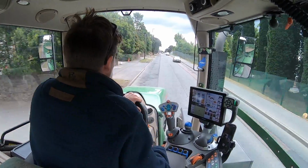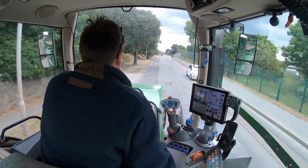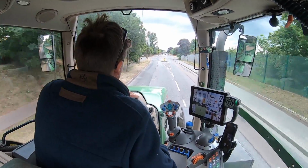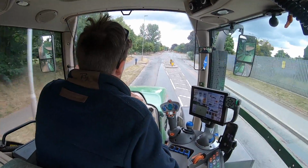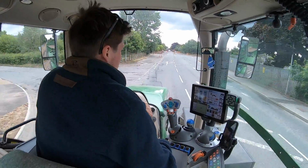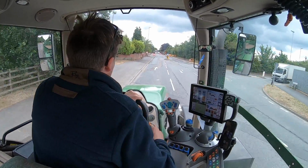But trying to do this, as you can see, it's fairly busy. It's not terrible, but Hereford at rush hour is awful, and it probably is even now with the coronavirus and stuff going on. It's still pretty bad, so we are trying to make way while it's not too busy.